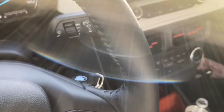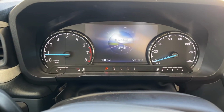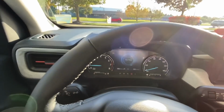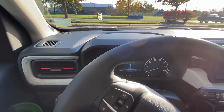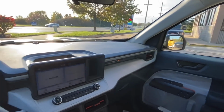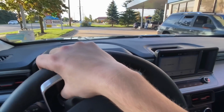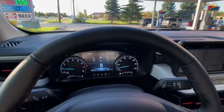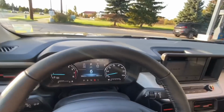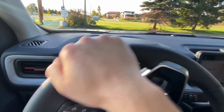So before we go any further, we are going to put it in trailer tow mode, because I know I will be torn to pieces if I don't use it. So let's zoom out a little bit, and we will do the initial pull out with the vehicle here. I have towed with quite a few 2-liter EcoBoost engines in various platforms in the Fords, and they've all done super well with towing. They're super smooth and they have the power where you want it. So let's get started here.